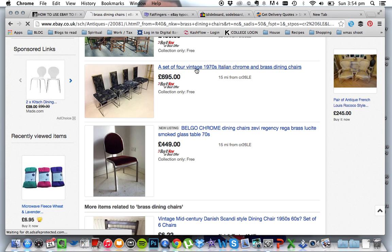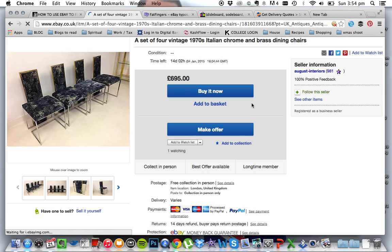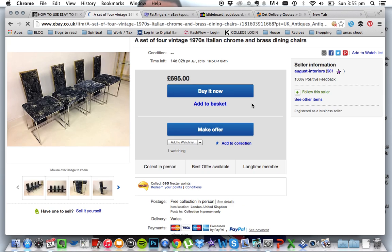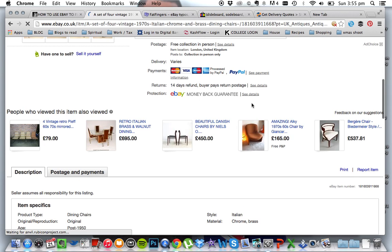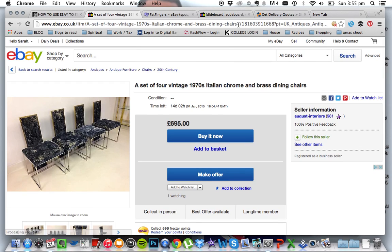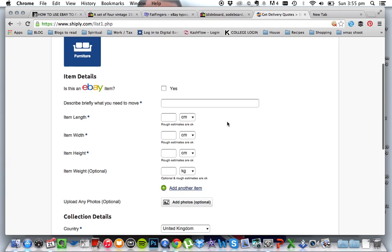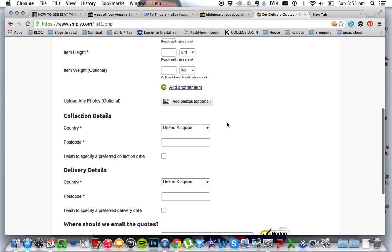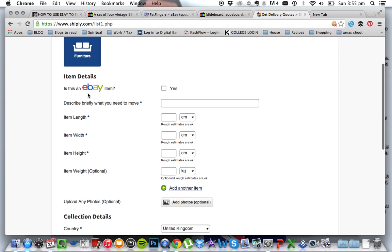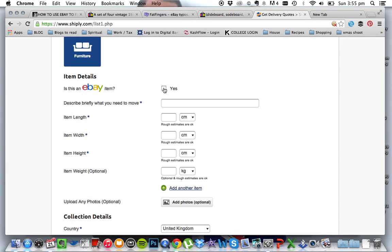Let's just go into this one so I can show you quickly. You'll find the eBay item number. I think actually you find it once you start bidding on it. It might be in your dashboard. But basically you can paste in, or I think you can paste in even the URL of the site or the eBay number, and it will fill in all these details for you. Is it an eBay item? Yes. You can just put in the eBay number and it will pull all the details.